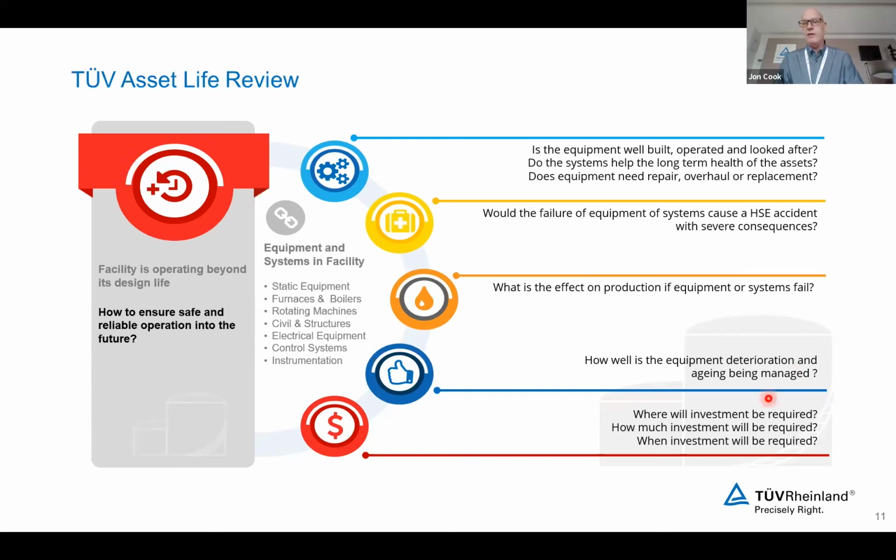The HSE particularly is interested in how you are managing your aging assets. So this can be incorporated within your existing asset integrity management systems, but we need to make sure that it's highlighted and documented and looked after as you continue to operate the plant.